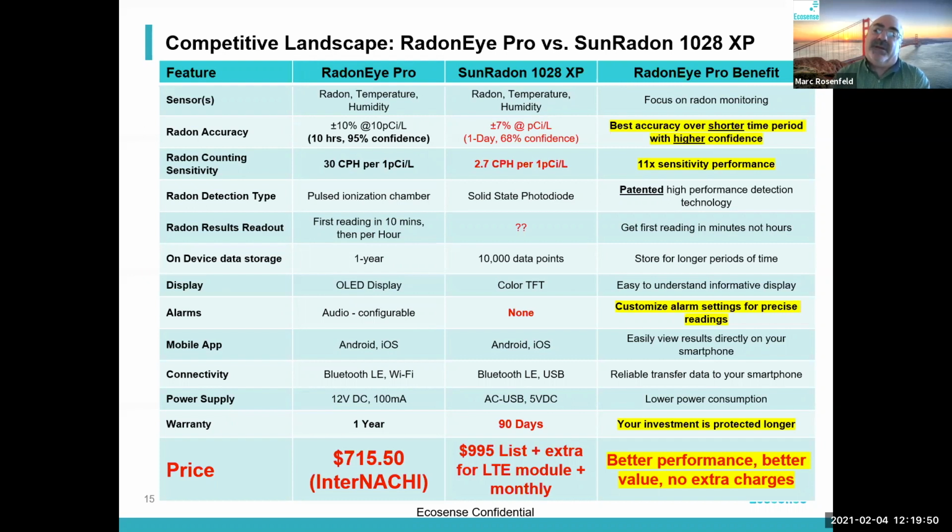The XP is $995 list, but they also have an LTE module, which is an extra cost. They also have an environmental module, which is an extra cost. And with the LTE, there is a monthly fee from, I think it's AT&T or one of the phone companies. So we have basically better performance, better value, no extra charges on that one.